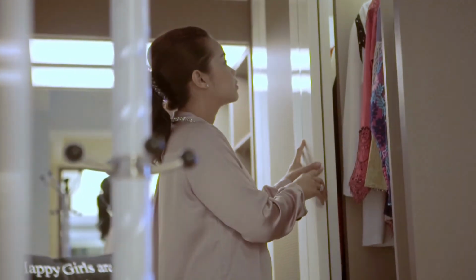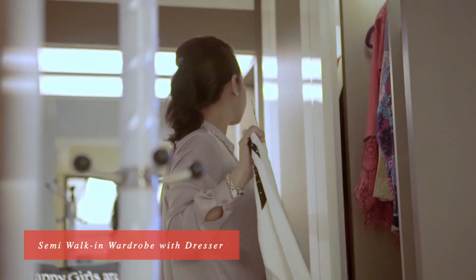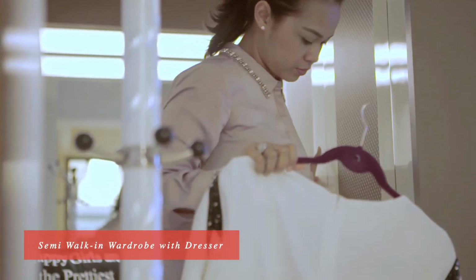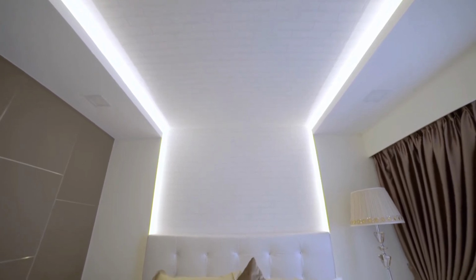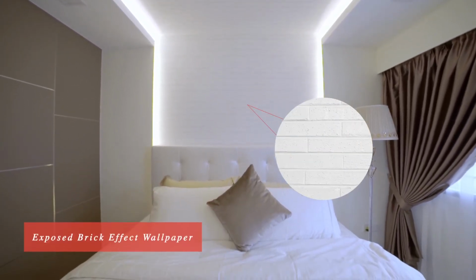Every lady loves a walk-in wardrobe, and I also preferred it to be covered, and that's just what I got. For Zaza's bedroom, what we did is to use the white brick effect together with the cove-like effect to create a cozier ambience.